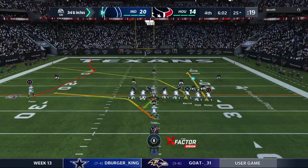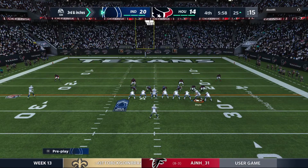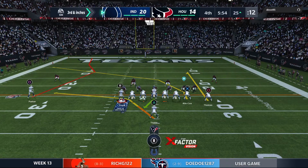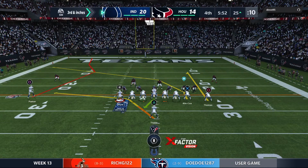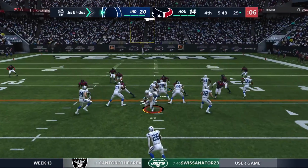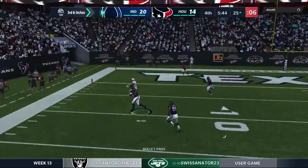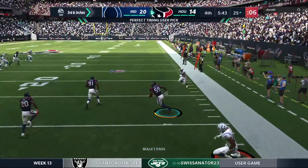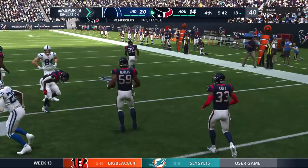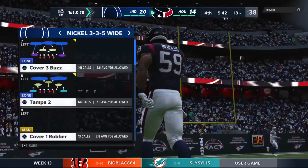Third and inches, and they've got some extra beef up front. 3 tight ends. Play action. It's Eason. And look at this. They get the turnover they needed. It's intercepted. Picked off inside the 10. And he returns it here to his own 18-yard line.